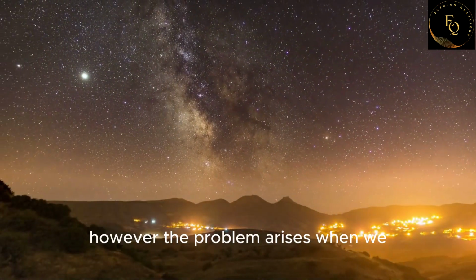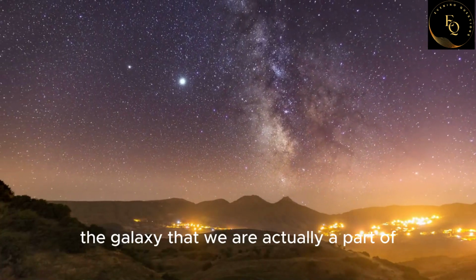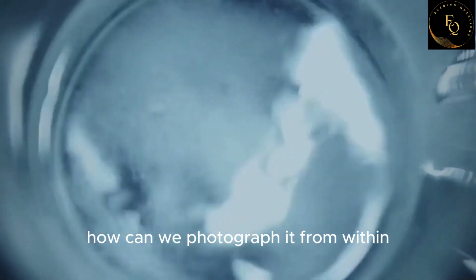However, the problem arises when we try to capture an image of the Milky Way, the galaxy that we are actually a part of. How can we photograph it from within?